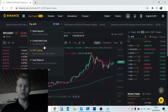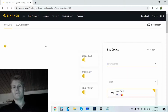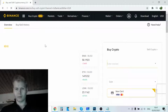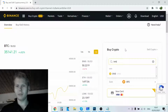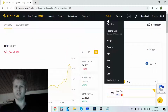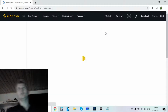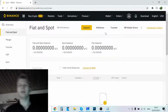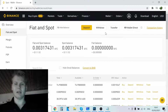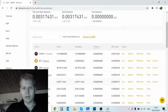So after that, you just go here, back, and you straight up come here and then select BNB and then just buy BNB. All you have to do is just buy it, however much you want, and after like a second you will see that BNB in your wallet right here. Okay, like I said, you can use also bank straight up with bank account, and that works also really well and fast. But then you will see your BNB right here, so it will be right here.